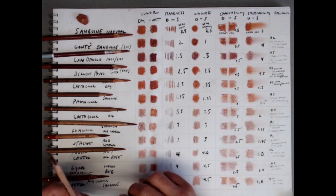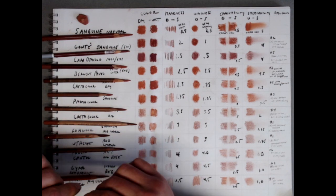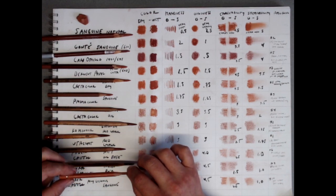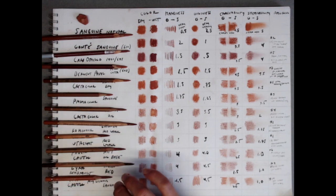This one's made by Lyra. This is the Rembrandt Polycolor series, Indian Red. And this one is made by Faber-Castell, the Polychromos series, and the color is Sanguine. As I see it, these really don't qualify as red chalk, simply being color pencil with a similar color. Though the color is very nice, these pencils are very waxy, making them difficult to layer and go very dark.